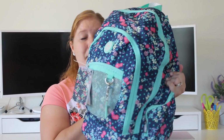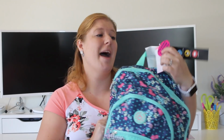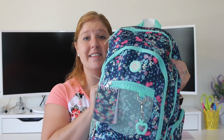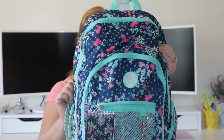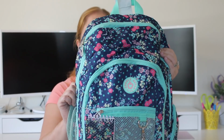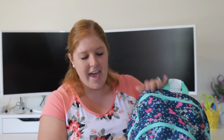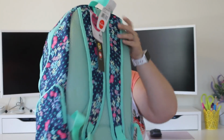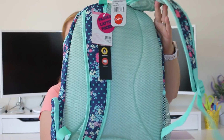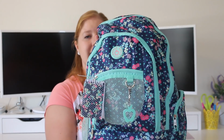First up is the backpack. I got this at Target. It actually has a padded laptop pocket inside as well. So as you can tell, it is very flowery. It has flowers all over it. It's called the Double Dutch Club Backpack in Blue Floral, and it does come with a little notebook attached here as well. I'll show you guys the back. It's got like a mesh lining on the back and nice padded straps. Lots of pockets as well.